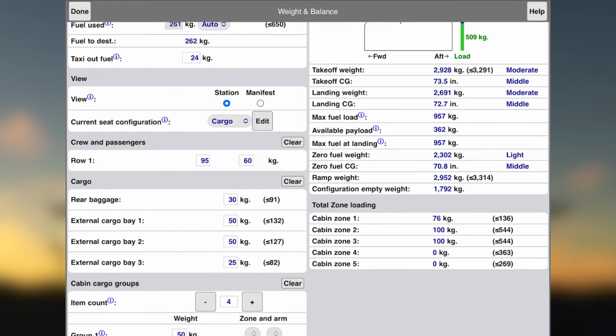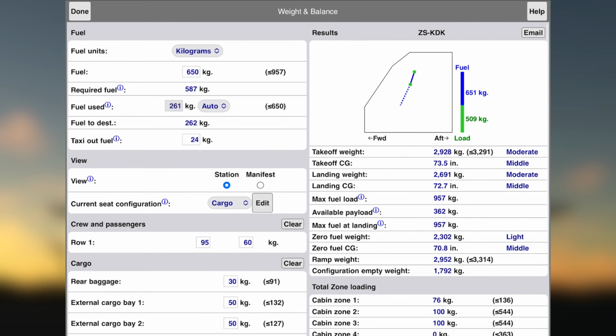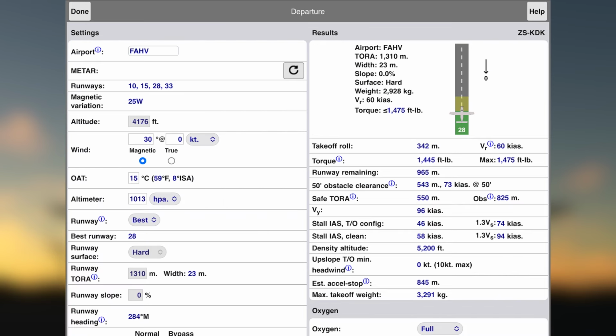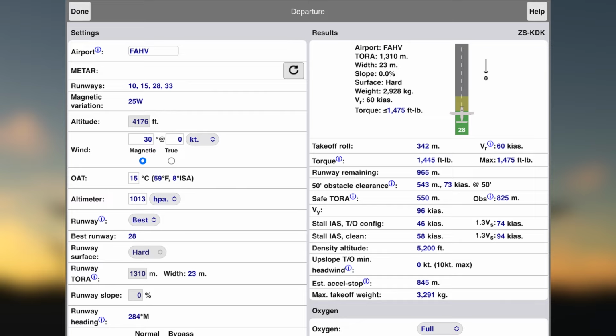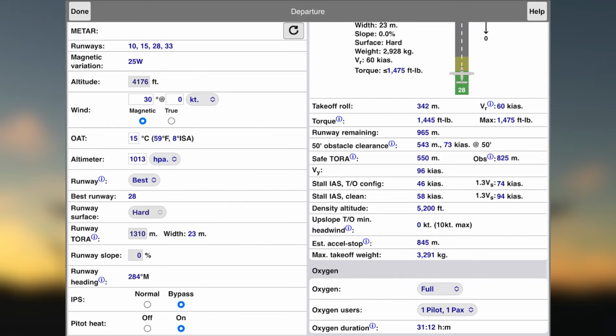So that's all good. If we move on to our departure, no METAR for Gariep. So I think I'll just use George's QNH and keep that as we go. Actually, no, we won't, because we're going to be flying IFR. So I'm going to be using Beyond ATC, and they will give us a QNH and an IFR clearance.